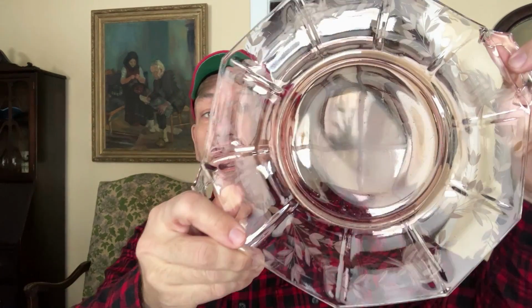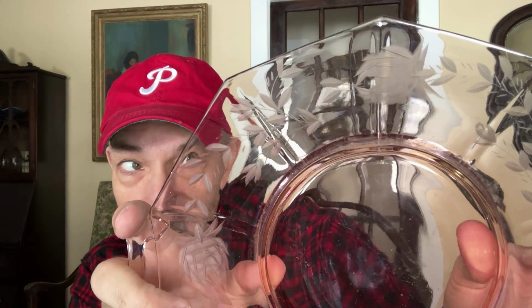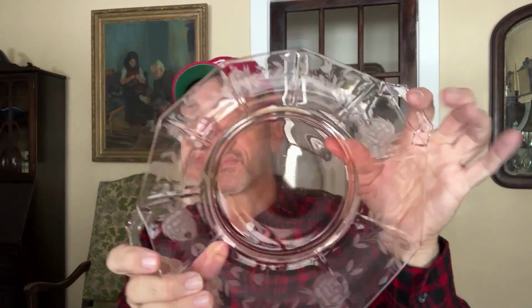Pink. A wonderful pink depression, and it is wheel cut here, etched and polished on the bottom, for serving cakes and cookies and whatnot.